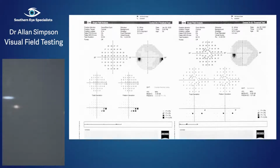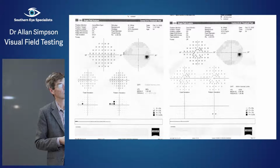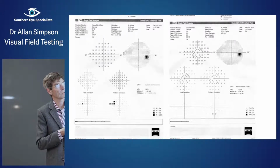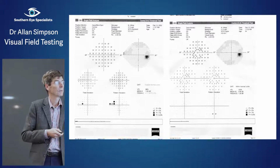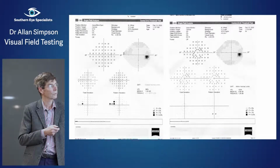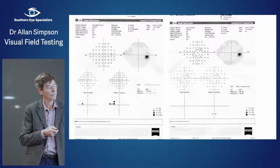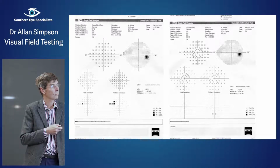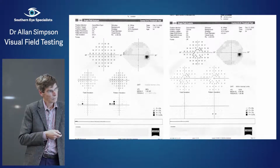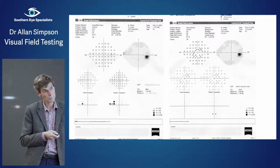Okay, another example. So you get the idea now. You can tell me about that one. These are on same day, February 13. On the left is the comfortable, familiar algorithm, 24-2, SITA Standard, one we know and have loved for 20 years. Took 4.5 minutes in this particular patient, compared to 2.25 minutes with the new test. Both nice, reliable fields. And here's an early superior nasal step in the old test, and seems to be missing on the new one.